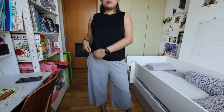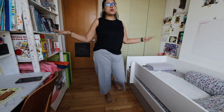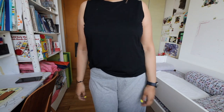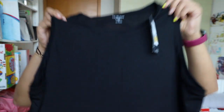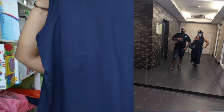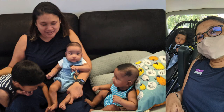I already have 2 of the black ones, so this is my 3rd black piece. The way that it is cut, to me at least, I feel that it is flattering to my arms, and it just cuts off at the bottom at just the right length. This is the blue one. This is my 3rd or 2nd blue one as well, because blue goes with everything. Honestly, when I go to the hospital and stuff, this is what I would be wearing.